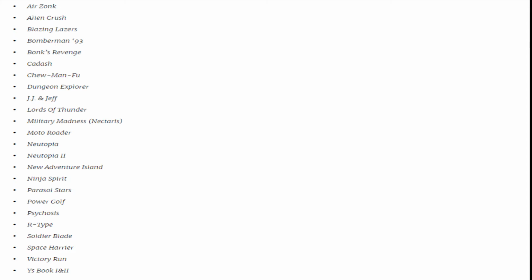And then we have New Adventure Island, Ninja Spirit, which I am a big fan of. I like everything about that game. Definitely give that game a try if you do decide to pick this thing up. And then we have Parasol Stars, and then we also have Power Golf.